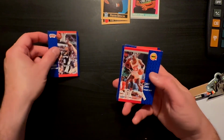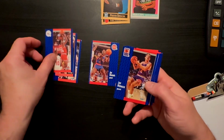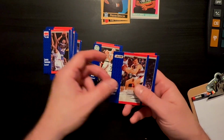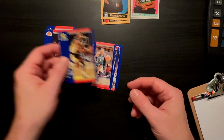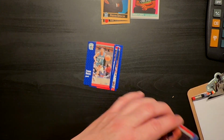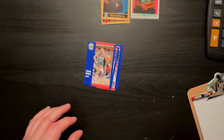Well, let's see what we can pull there. Maybe a Dumars. Definitely Larry Bird. Maybe we need the age. Sam Perkins, but I think Muggsy Bogues is the way to go. We'll see if that's a mistake. Alright, I just don't think Sam Perkins. Just because I remember the name doesn't mean he has value.